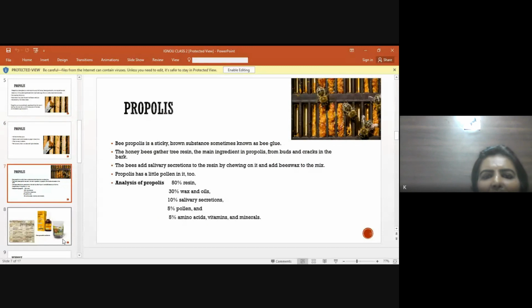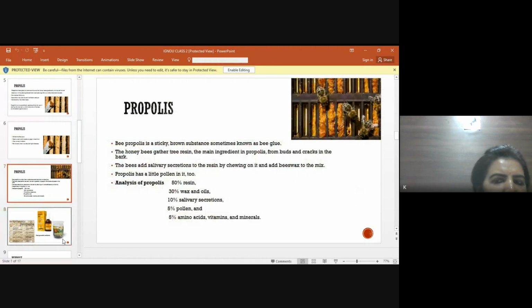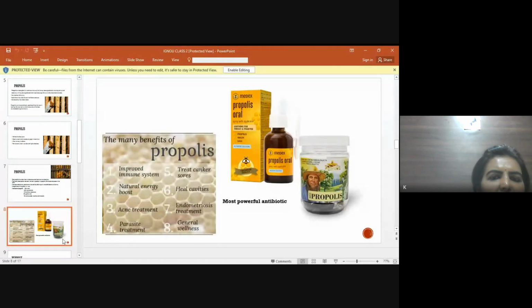It is mostly made of resins. The sticky nature is because of the resin and wax that is present in propolis. Since it is also rich in amino acids, vitamins, and minerals, it is also used as a nutrient supplement, and also in dental treatment.